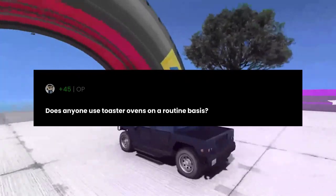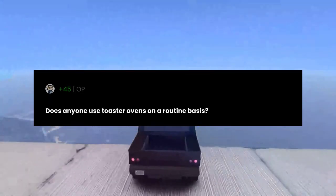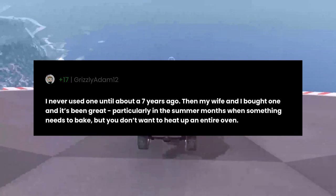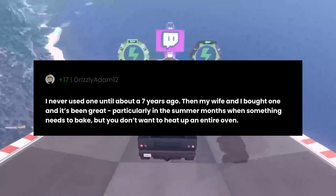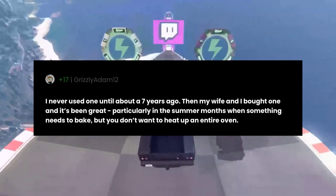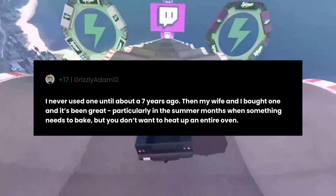Does anyone use toaster ovens on a routine basis? I never used one until about 7 years ago. Then my wife and I bought one, and it's been great, particularly in the summer months when something needs to bake, but you don't want to heat up an entire oven.